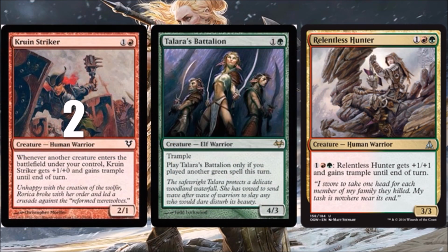Alright, the next few cards I wanted to point out are cards that potentially could have trample. You get 2 copies of Kroon Striker, you get a copy of Talara's Battalion, and finally, a Relentless Hunter. And again, imagine with Lavissa in play, these cards become that much better.